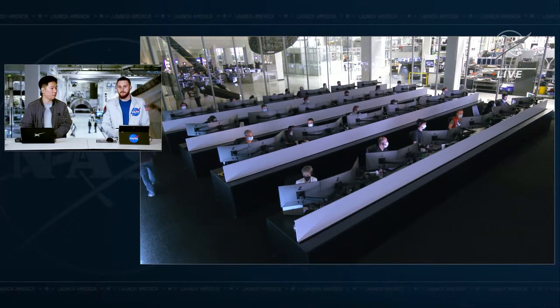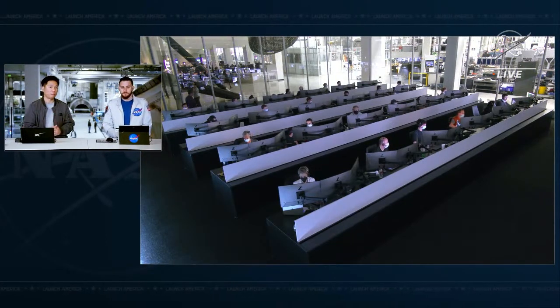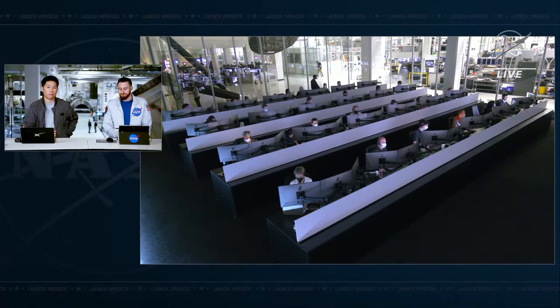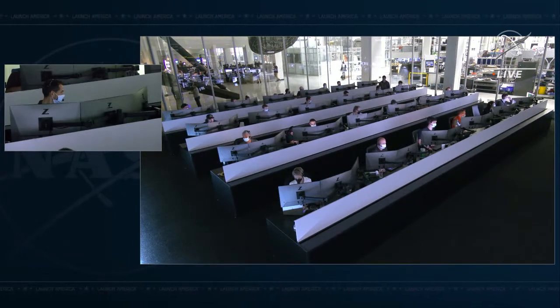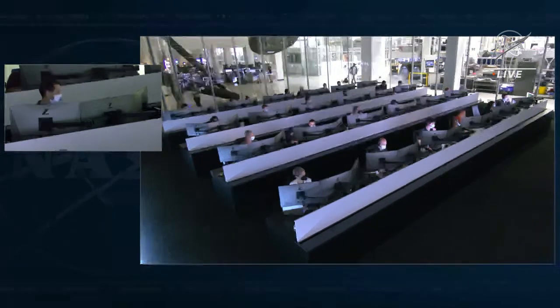Dragon, deorbit burn complete. Performance nominal. Nose cone closure has been initiated. Copy, all good. Deorbit burn.